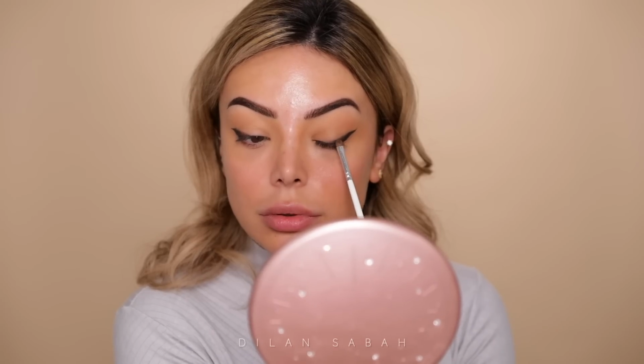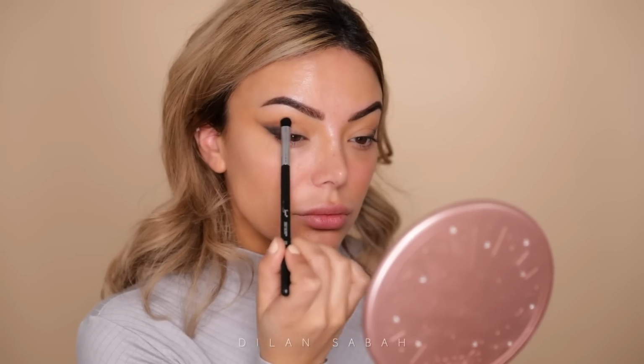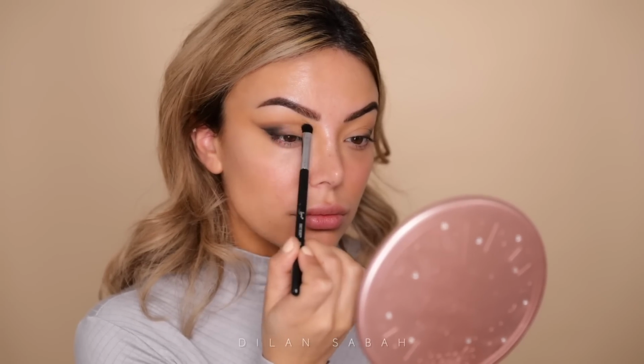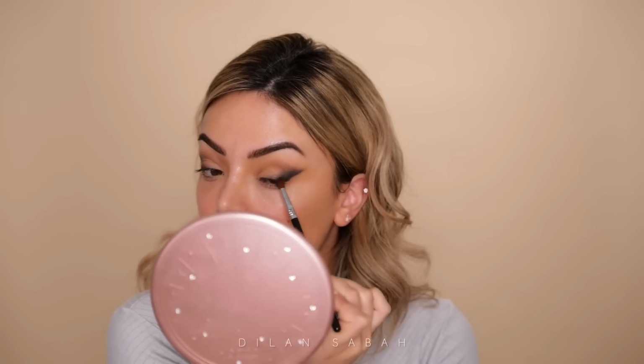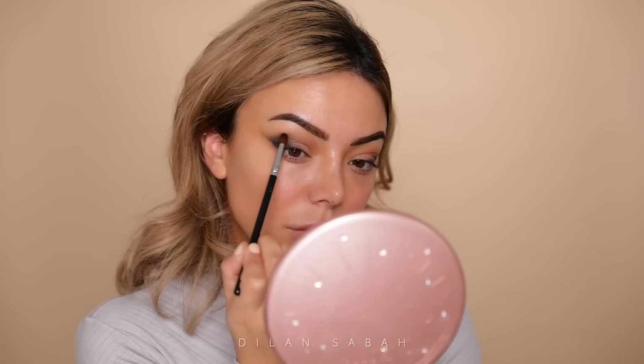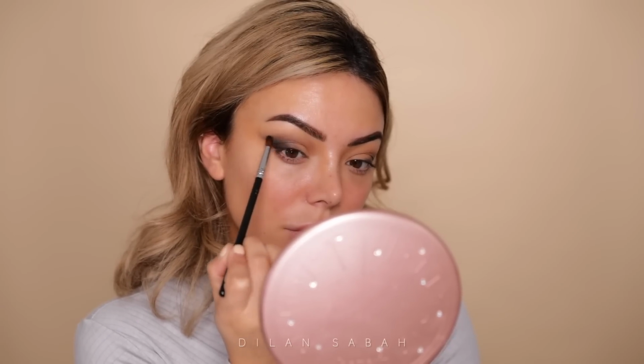And then I went in with this lighter brown color in the palette and applied that on my crease, bringing it all the way towards my tear duct. I really like it, especially if you have hooded eyes or you don't have a very visible crease. This is going to look amazing because you're just going to define the crease, which you don't really have, if you know what I mean.